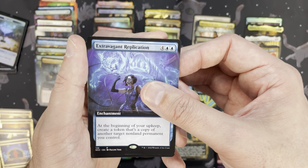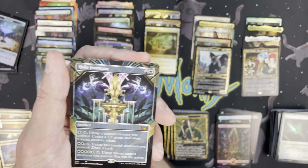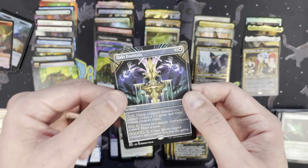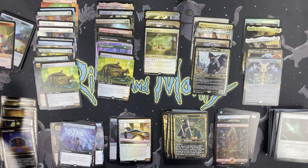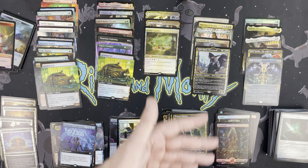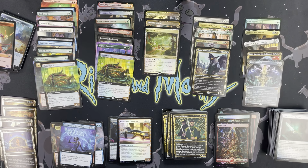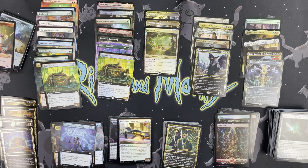Extravagant Replication as our commander card. Getaway Car as the extended art. And a mythic Halo Fountain, followed by a Getaway Car. No hearses to be found, but we did hit another mythic here. This is actually a really balanced box. So we hit 4 of the gilded foils that were either rare or uncommon. We hit 3 lands, 3 tri-lands, and 10 mythics overall in various variants. Fun box. Really enjoyed it.